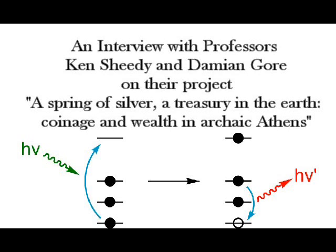So we're hoping to be able to say, on the basis of the evidence of current dies, the output of the amount of silver being used in this phase was such and such a quantity, and on the basis of a typological sequence of these figures, to suggest something about the increase or decrease in rates of output of silver from the mines. Oh, that sounds really interesting.